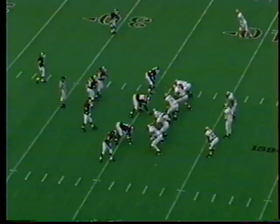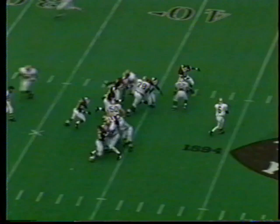Shotgun again. They have Douglas and the big fullback Lewis. The Aggies coming up the middle. They're chasing Watson all the way back to the 40-yard line. He's still going. Now he throws the ball, and it is incomplete at the 30, running for his life. All the way back at the Baylor 40-yard line.